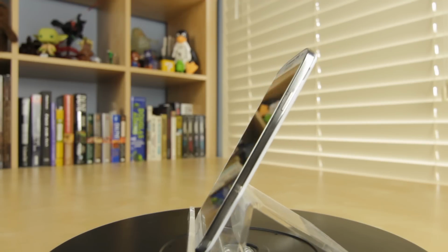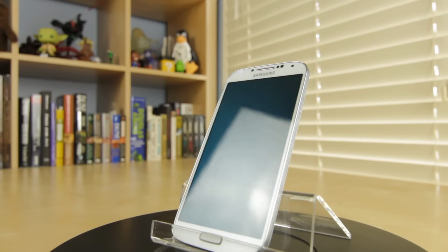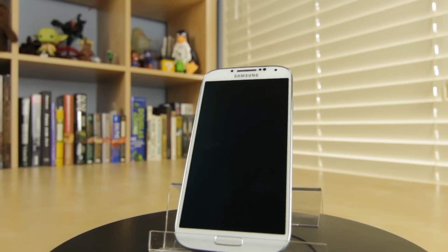A 5-inch 1080p Super AMOLED Corning Gorilla Glass 3 screen. It comes with Bluetooth 4, it comes with Wi-Fi up to and including 802.11 AC, which is completely brand new and I think still in draft. Has a 2 megapixel front-facing camera capable of 1080p video and a rear-facing 13 megapixel camera, again 1080p video capable.